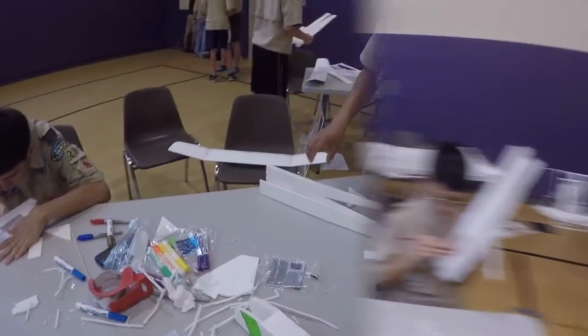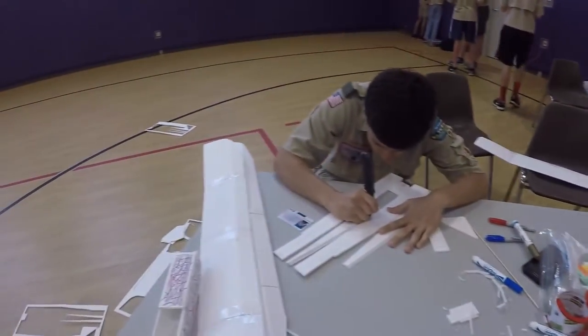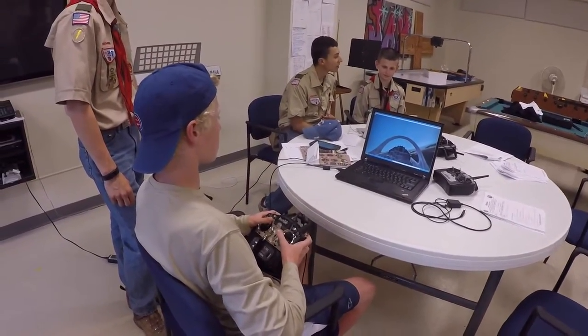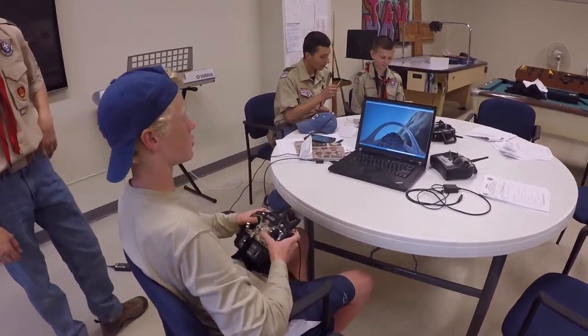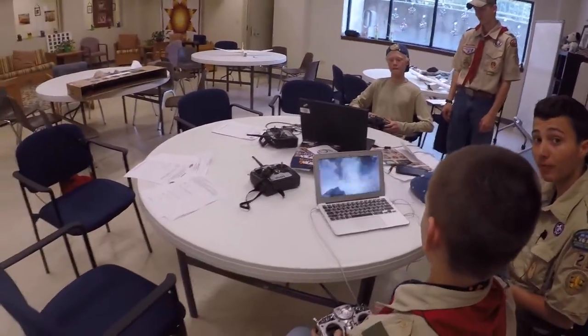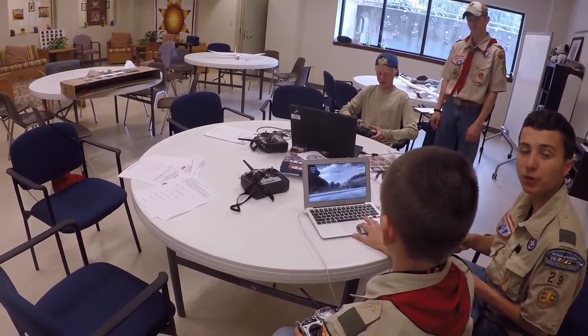So then after building, it was time to do some flying. Initially the plan was to buddy box the scouts and some pre-built airplanes. However, due to the weather, that was not going to work out. So instead, I brought some simulators, and some of my friends brought simulators too, and I had some of the older scouts set up the simulators, and they were running them and teaching the guys how to fly, which was pretty cool. They did a really nice job, and the scouts really enjoyed doing that. So I really appreciate all the help with that there.